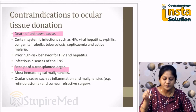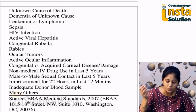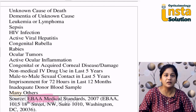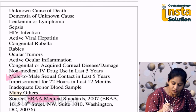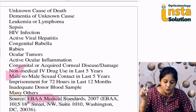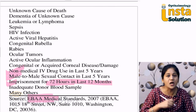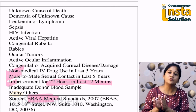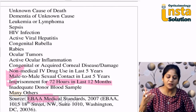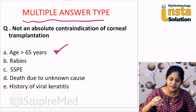Now, some different kind of contraindications, guys, also exist, which I really want to tell you. This is about your EBAA standards. So, non-medical IV drug use in the last 5 years, or male-to-male sexual contact in the last 5 years, or imprisonment for 72 hours in the last 12 months. So guys, such kind of contraindications also exist. That is why you should know all the types of contraindications for corneal transplantation. Now let's solve this question.